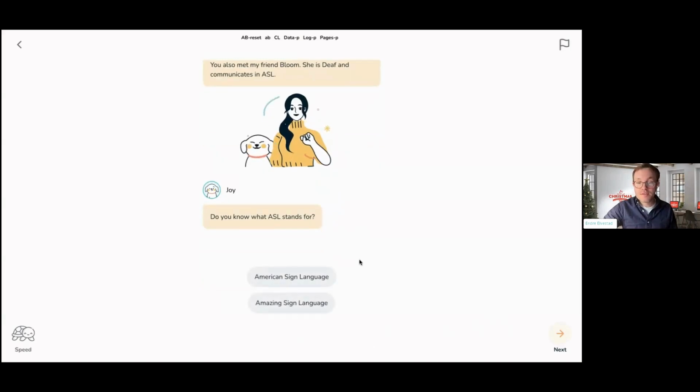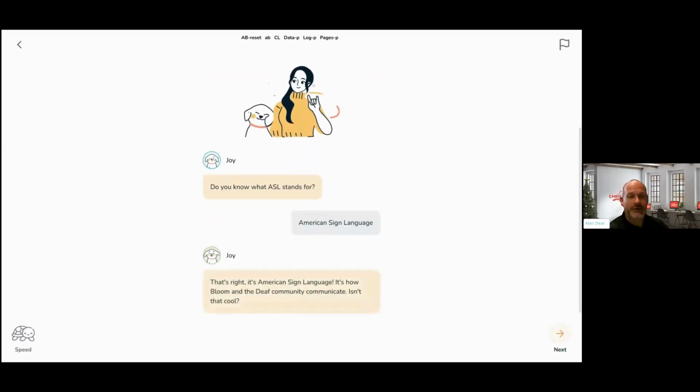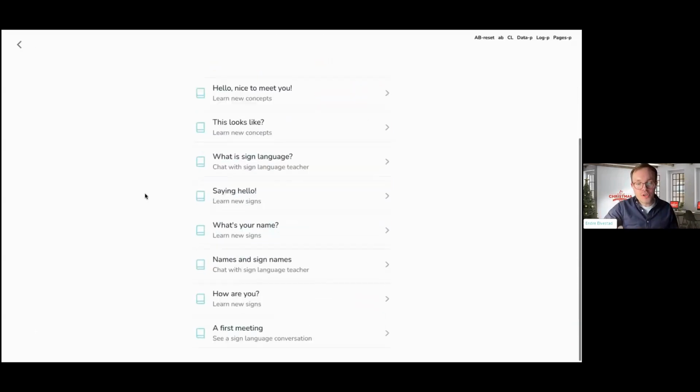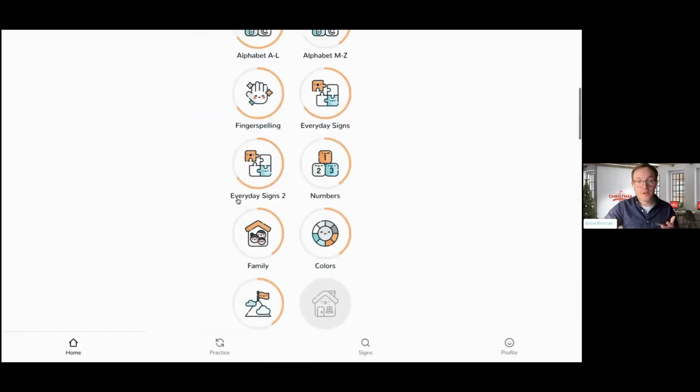And here, what do you think, Matt? Does ASL stand for American Sign Language or Amazing Sign Language? What do you think? I'm going to go American. I'm hoping I'll get the same winning streak as Ryan. And I think you're right. And here we also see that sign language is not written English. It has its own grammar, it has its own sentence structure, and then it continues. And I'll just show that it continues for many lessons, and you can learn a lot.